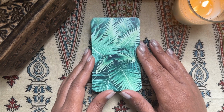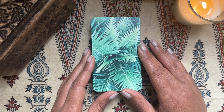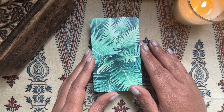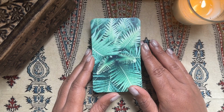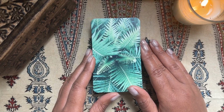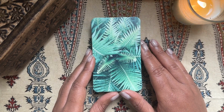this deck, the Naturescapes Tarot, when I first saw it, I was really just blown away at the use of landscape photography to capture the archetypal significance of the tarot.